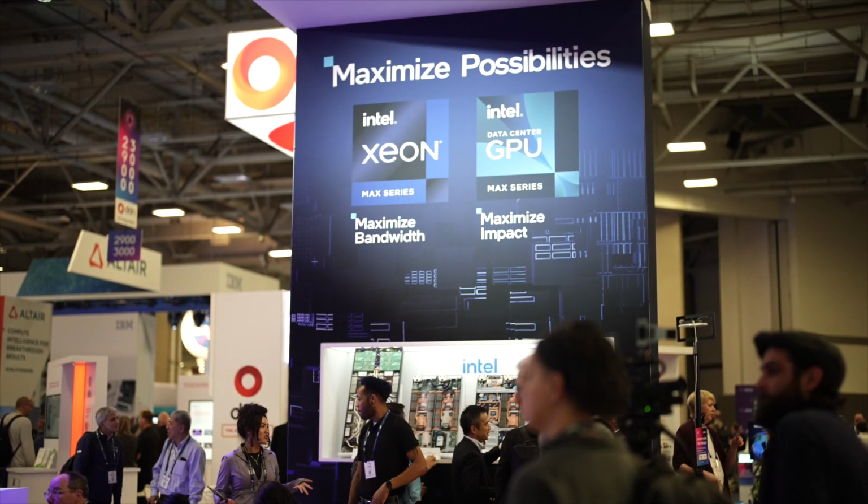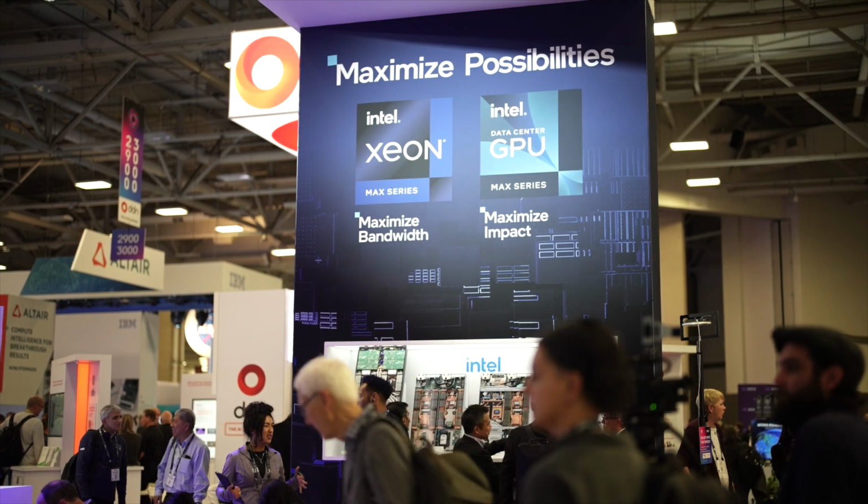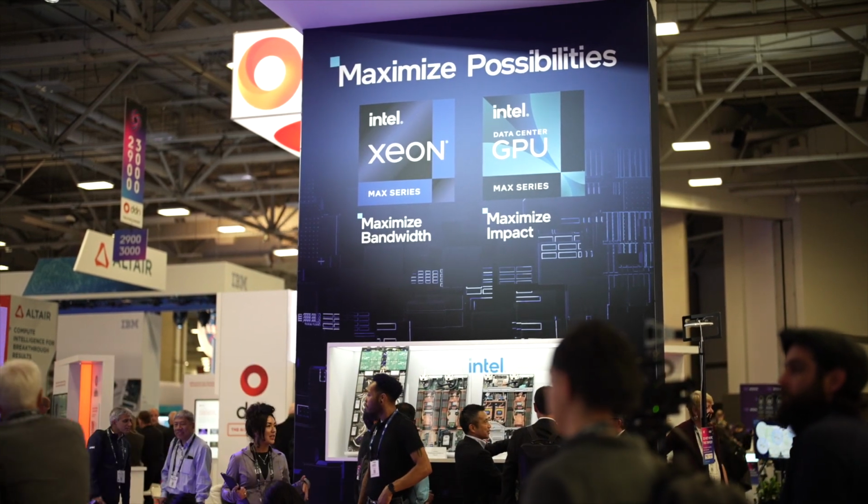Okay, so Intel just announced the Max CPU and GPU series, along with the fourth generation Xeon Scalable Processor. Tell us about these new technologies. Yeah, we're really excited about this portfolio of products. We feel it's our strongest lineup of products for the HPC community in literally many years, even if not a decade. Let me start with the fourth generation Xeon Scalable Processor.